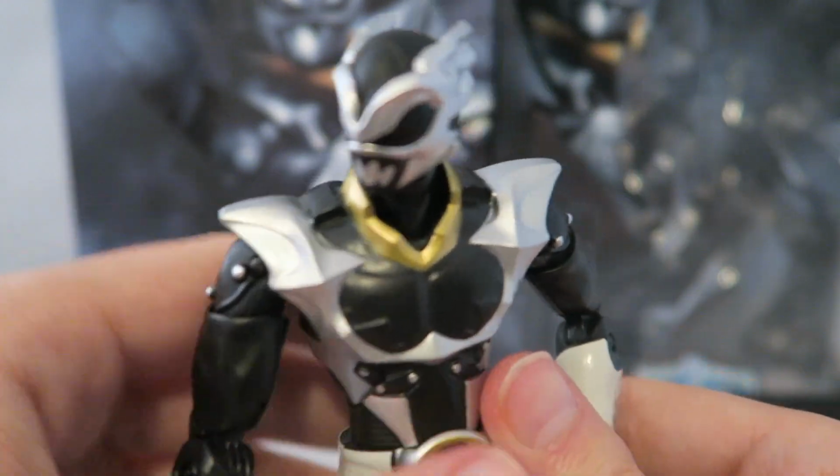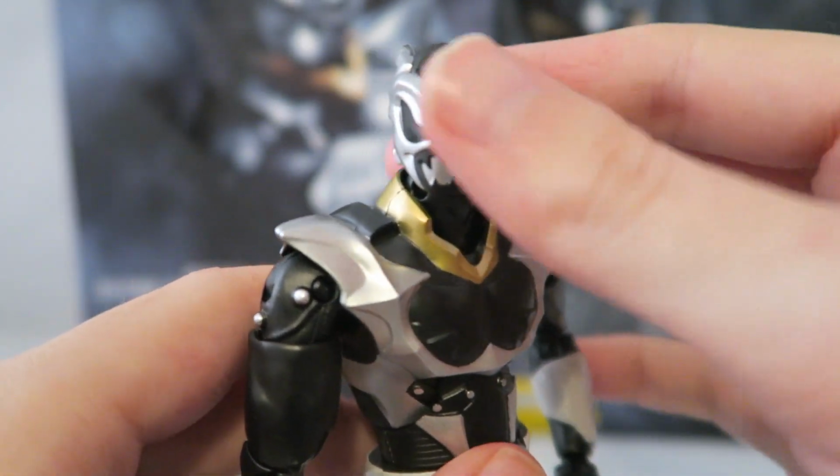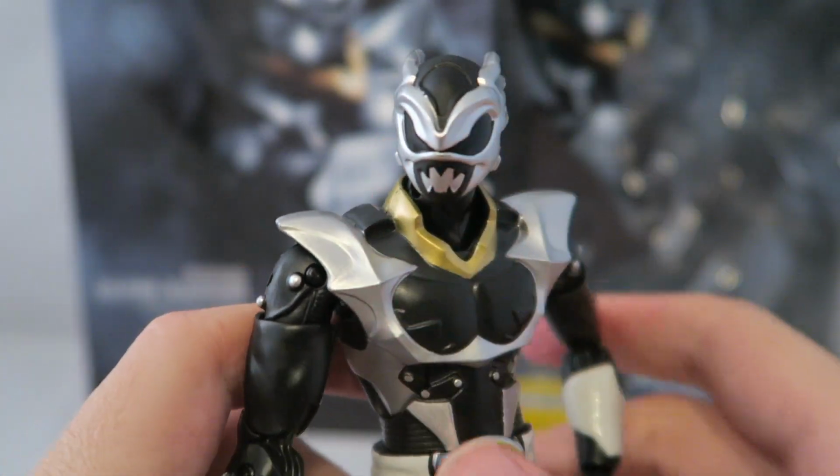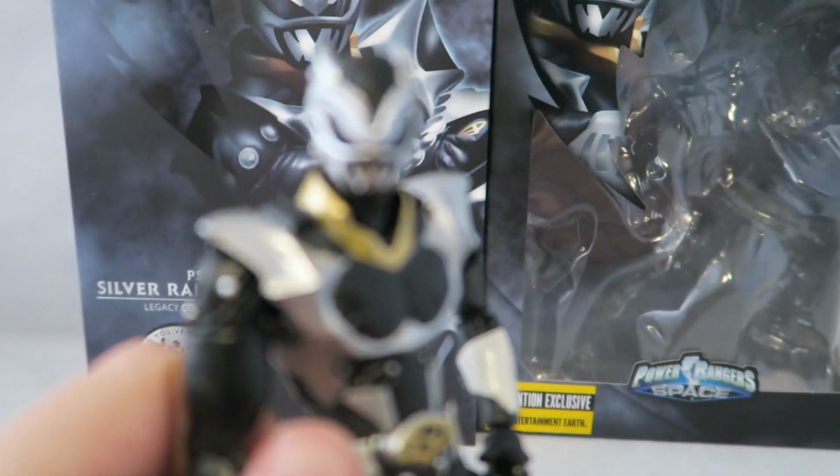But yeah, if you saw my Psycho Green review or have the figure or are in any way familiar with it, it's the same exact mold, just silver. And as I mentioned in that review, I think they did a pretty good job on the mold. The thing being different about this, of course, as I said, is the silver.